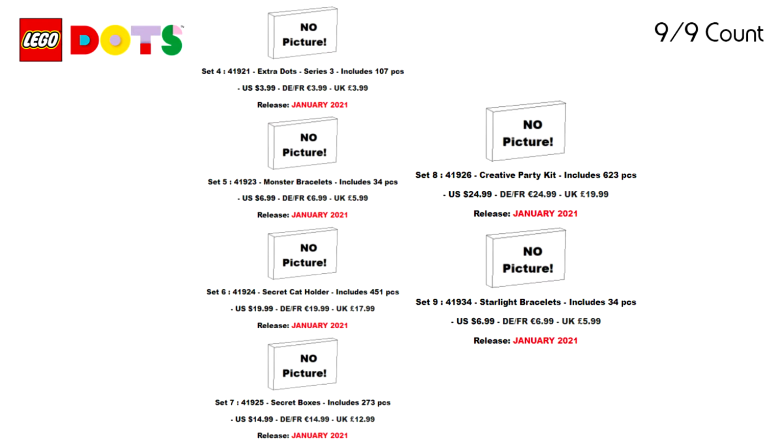And then finally we have our last bracelet set. We have the Starlight bracelet, same piece count and all of that. That is set number 41934.